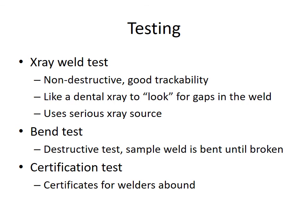Those kind of tests, the destructive test, is what's generally done for a welder to get certified. And after you've taken enough classes and done some specific types of welds, there's all kinds of agencies that certify welders. But one of the things that they will do is take the welds that you did and do bend tests to make sure that you did it properly.